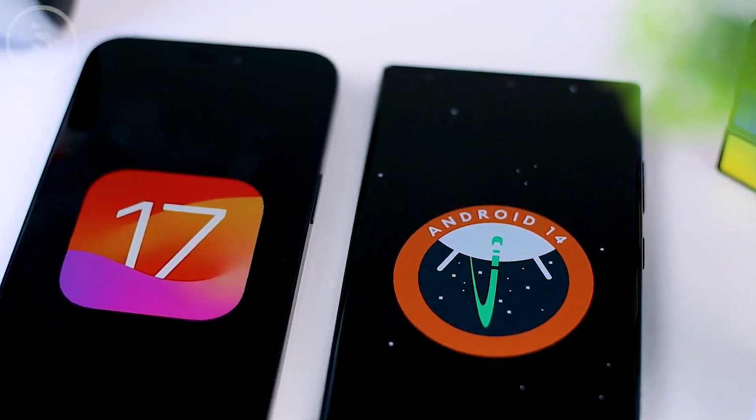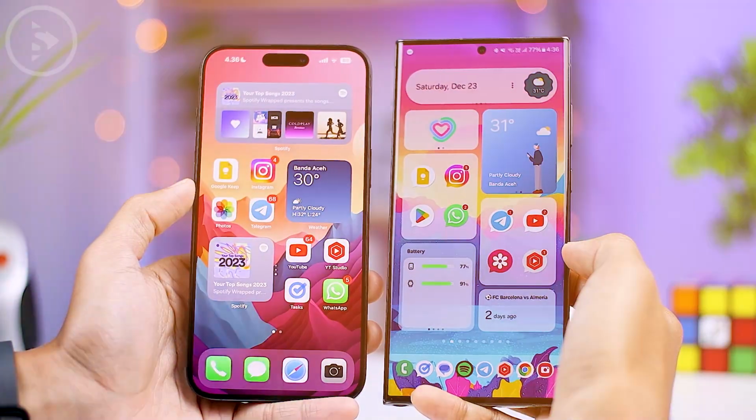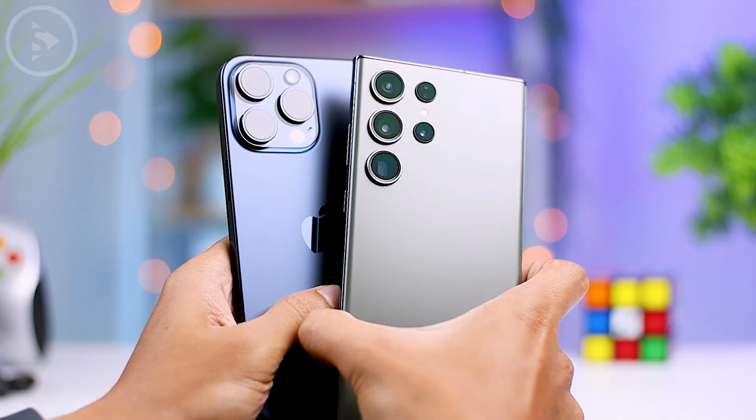The operating system used on the iPhone now runs on iOS 17, while Samsung uses One UI 6 based on the latest Android 14. Both have very clean and user-friendly UIs that are very comfortable to use. They also come with various new features that are very useful and interesting.